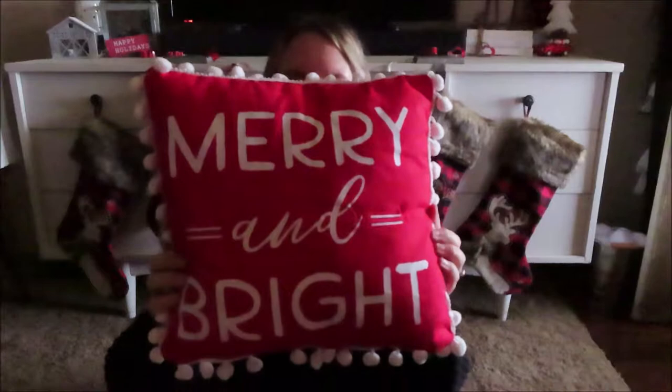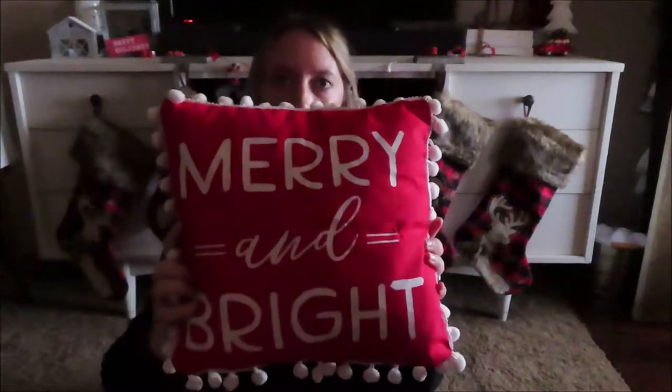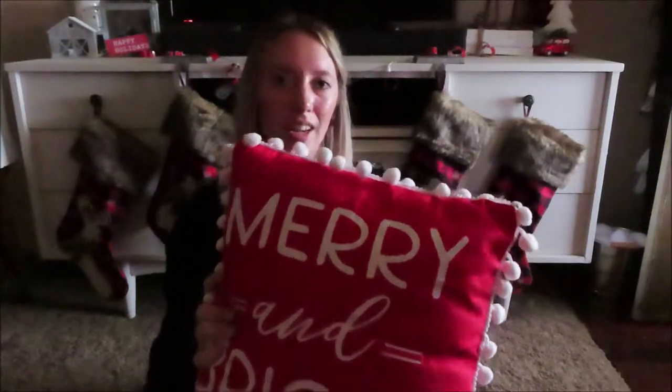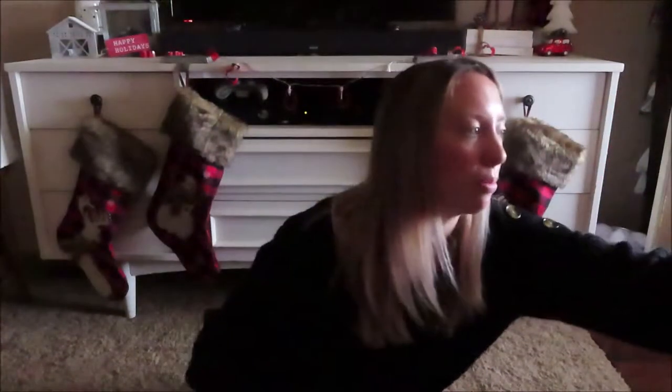So let's get started. The first thing I got were these pillows. I got this one, the Mrs. Claus one. The next one that I got is a Merry and Bright. I just love this one that has the little pom-poms on it. I just thought that was adorable.